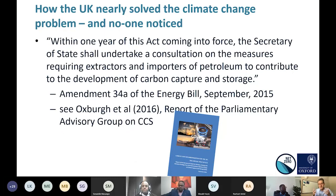it's interesting that this is a way of addressing the climate change problem which would be remarkably simple. For example, back in 2015, the UK, as I only partly jokingly say, nearly solved the climate change problem, although nobody noticed. There was a 2-line amendment to the energy bill that year, which was that they would undertake a consultation on measures requiring extractors and importers of petroleum to contribute to the development of carbon capture and storage. It was very gentle words, but everybody knew the direction they were going, which was towards this kind of mandate, this kind of obligation on fossil fuel importers and extractors to dispose of the carbon dioxide generated by their activities and products.